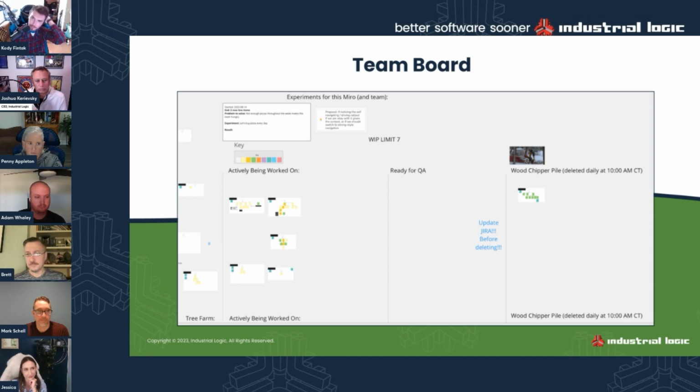And for context here, this slide is an actual team board we have pulled from one of the projects that Industrial Logic is currently working on. This shows some of the columns that the team has created that made sense for the way the work flowed from being ready to get worked on, and then being completed.